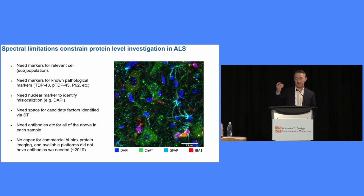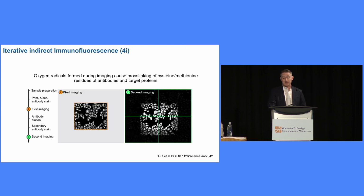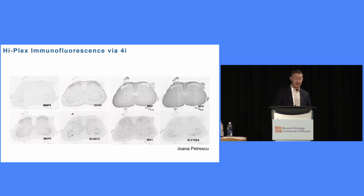All right, changing gears just quickly at the end. We took our data from the first work in ALS, and we found some targets we wanted to go after, but they were all clearly going to require finer resolution, and we wanted to look at things like phosphorylation and whatnot. And there wasn't really an imaging platform that would allow us to do this, and moreover, we didn't have a CapEx budget. And so we landed on a technique called 4i that lets you use any antibody you want to iteratively stain your tissue and build up a high-plex readout.